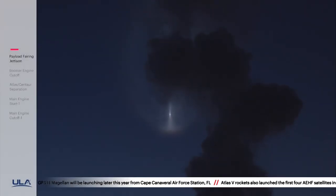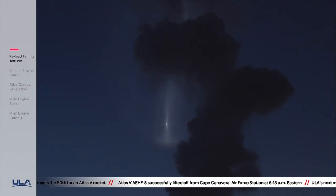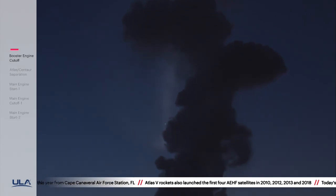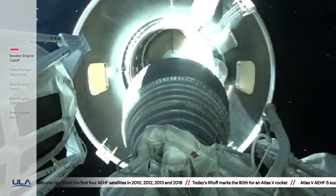Now passing 4 minutes into flight, Centaur has begun the boost phase chill down sequence. RD-180 engine continues to look good as it maintains that 4.6 G throttle acceleration limit. 4 minutes, 15 seconds in, standing by for BECO shortly. And we have BECO, booster engine cutoff, standing by for stage set. And we have good indication of Atlas Centaur separation.